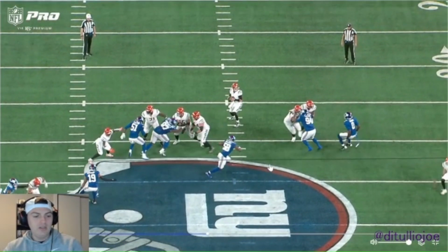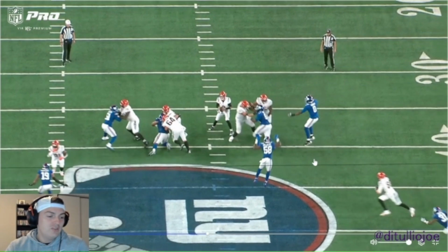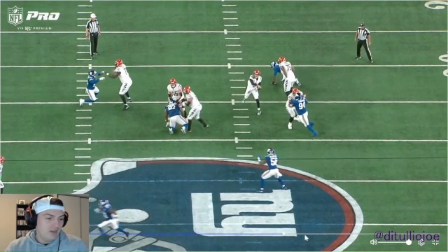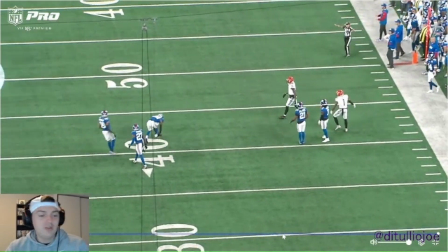So he's about to throw it here. Sees two defenders, and Burrow does have his fair share of balls batted at the line of scrimmage. That could have been defended pretty well. And then he just kind of resets his feet, finds Chase downfield down here on man coverage. Should be a first down. Ja'Marr Chase will tell you that as well.